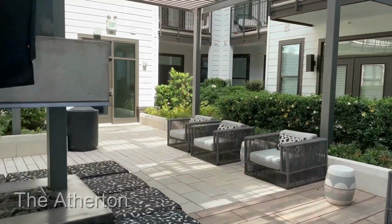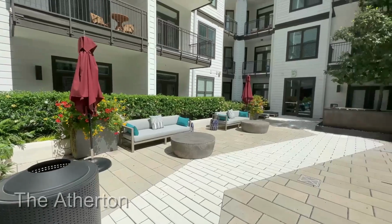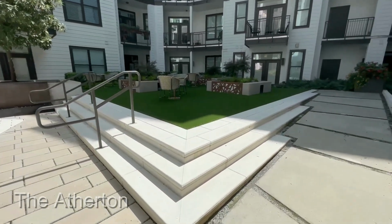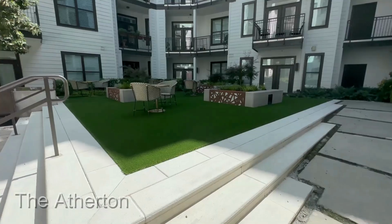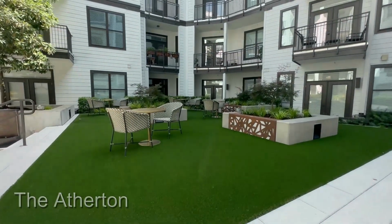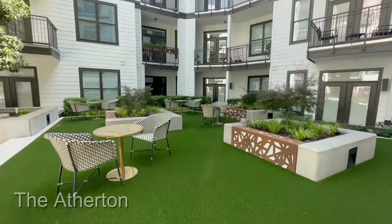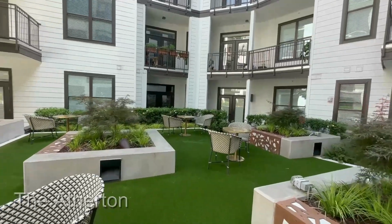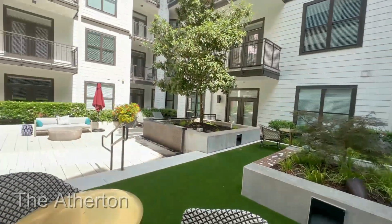Again, this is by far the best apartment that I saw in Southend, especially because of the location being in Atherton Mills. You're right where a bunch of restaurants are, breweries, Sephora, Lululemon. There's literally so many things to do in this area, so that kind of explains why the price is a little bit higher for this unit.